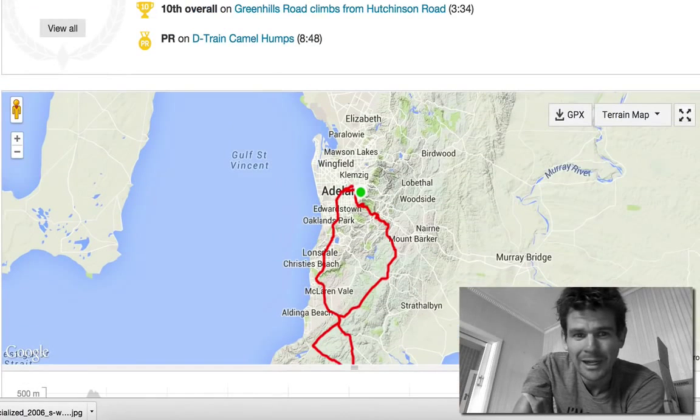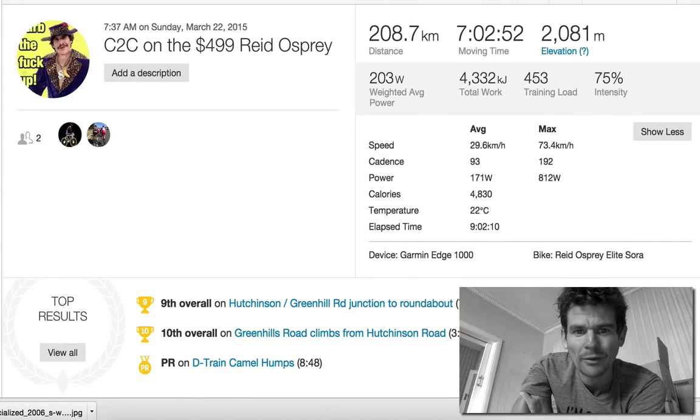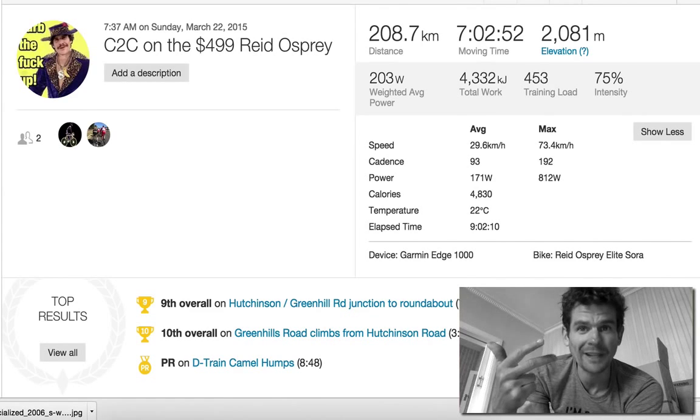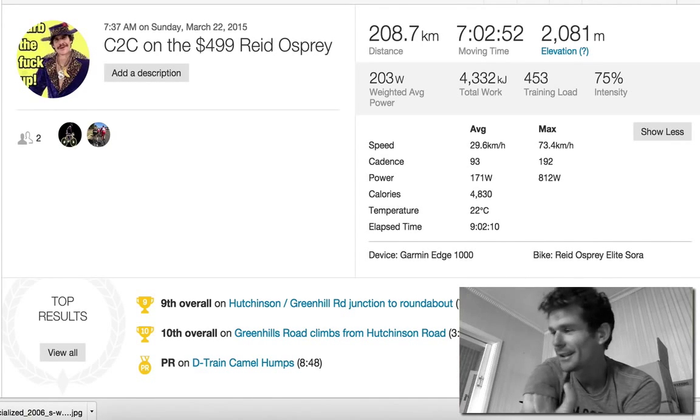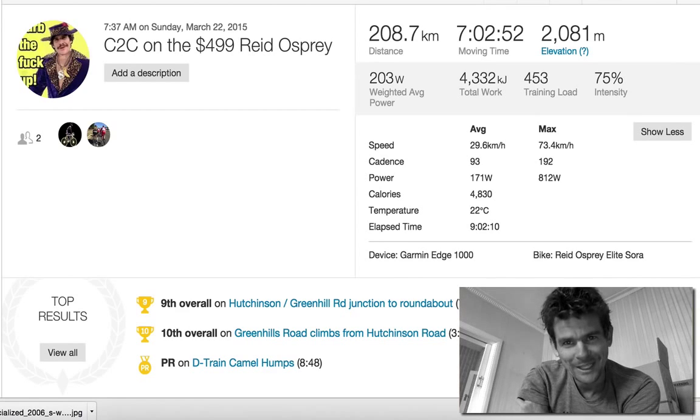I literally passed over $1 million of bicycles on my $500 bike. I remember I passed S-Works Venge, S-Works Roubaix, S-Works Tarmac, Pinarello F8s with lightweights, Colnago C60, a lot of bling. Parlee bike, all the bling, every bling bike you can imagine. I passed them on my $500 bike, the Reid Osprey.